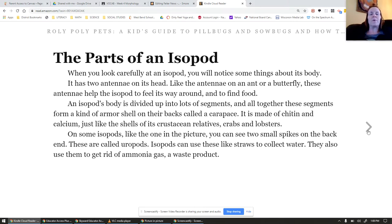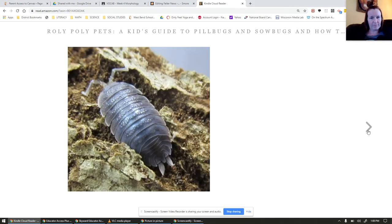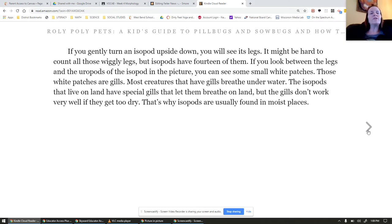On some isopods, like the one in the picture on the next page, you can see two small spikes on the back end. Those are called uropods. Isopods can use these like straws to collect water. They also use them to get rid of ammonia gas, a waste product.